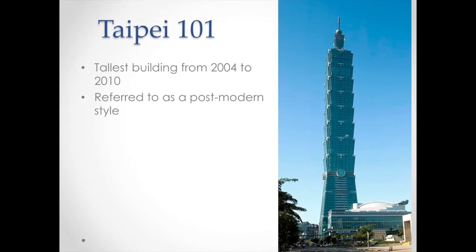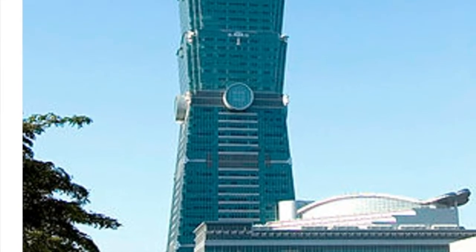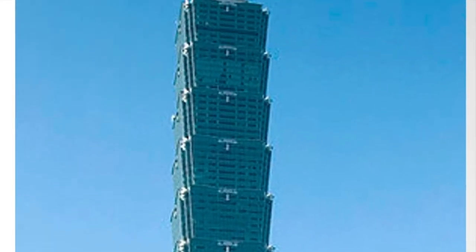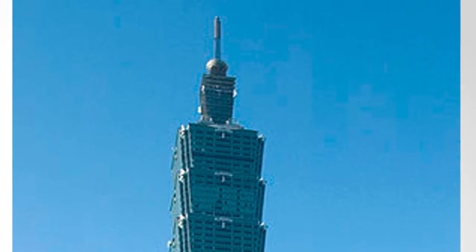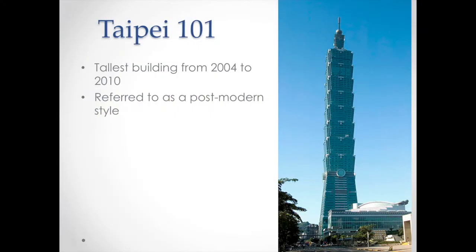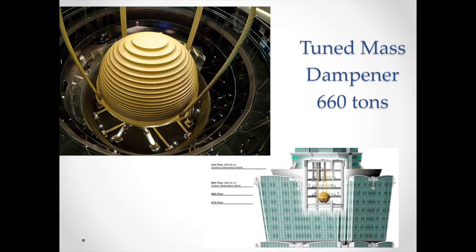Taipei 101 was the tallest building from 2004 to 2010. It is referred to as postmodern because it is still pretty simple and clean, but it also has some sort of shape and form to it. It's supposed to be reminiscent of classical Asian building styles like pagodas, so it's got this sort of tiered look to it.